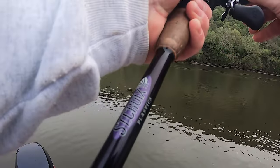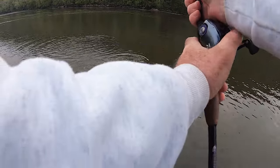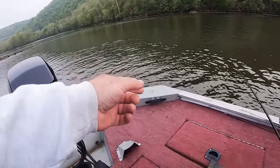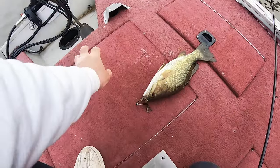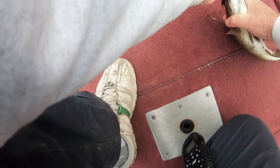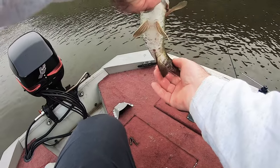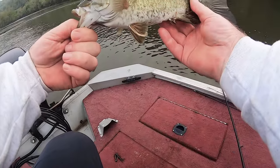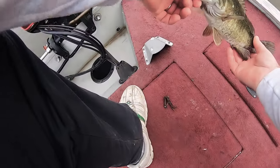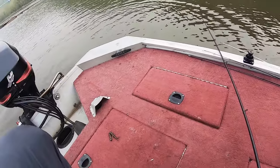Fish on, guys. Oh yes. Yep, first smallmouth bass on a Ned rig. That's a nice fish. Oh, fat. Look at that. Look at this guy. He's fatty. Beautiful. Well, nice. So we get a bite. That's encouraging.